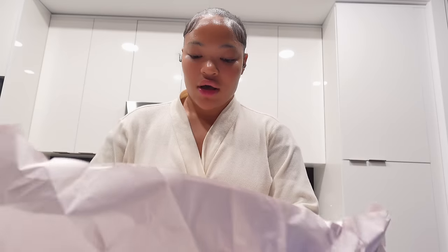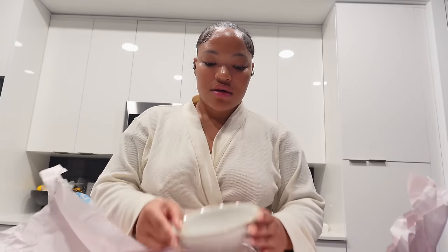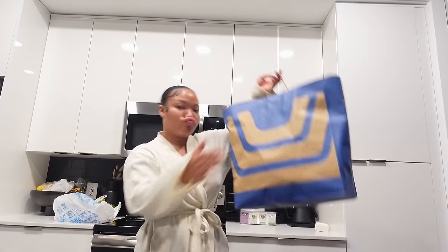I also got some new dishes. I got some new bowls that were on sale. So I was like, okay. And the girl's like, everybody's getting dishes. Yeah, girl, because they're all on sale. It has like this rim on the top. And I got three of these. I do have my plastic Target bowls, of course, but I just, you know, want to elevate the vibes in my kitchen. One more bag.